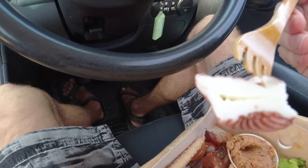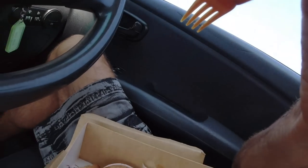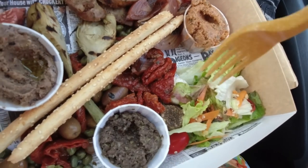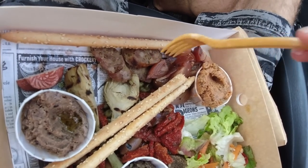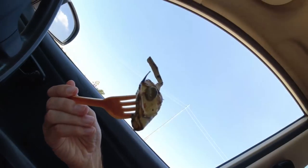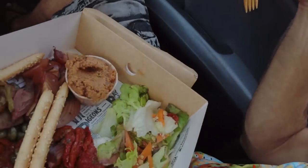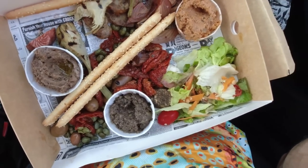So if anyone has any idea what the heck this thing is, let me know. I have no idea. It doesn't really taste like much. It might be some weird kind of cheese, but not much flavor. I cannot tell what the heck that is. Also some sun-dried tomatoes. The sausage is good. The olives are great. Let's try the artichoke. Mm-hmm. This is really like a Mediterranean platter.